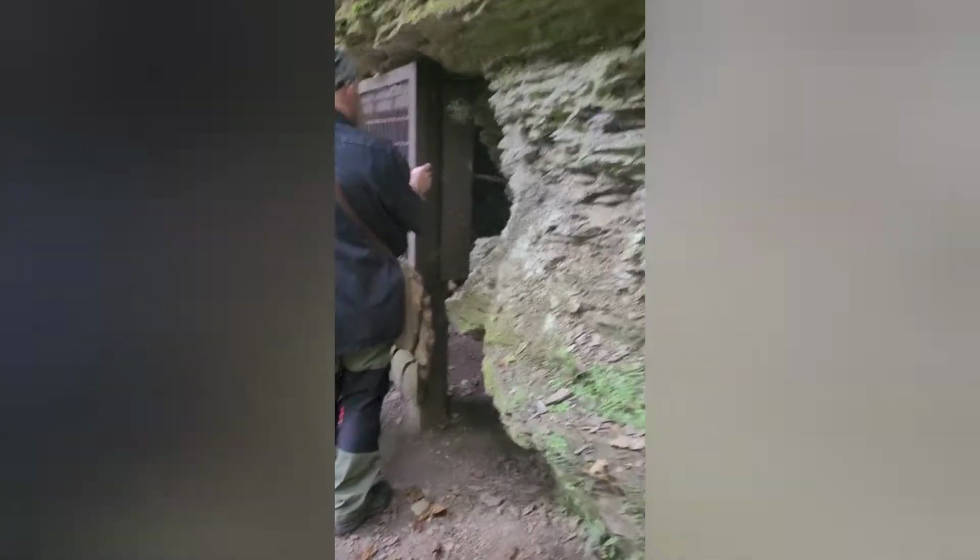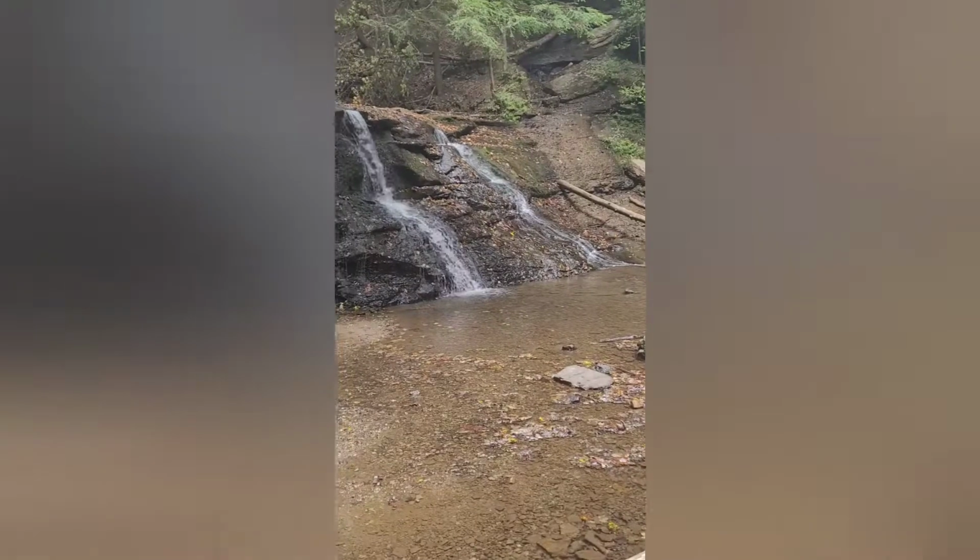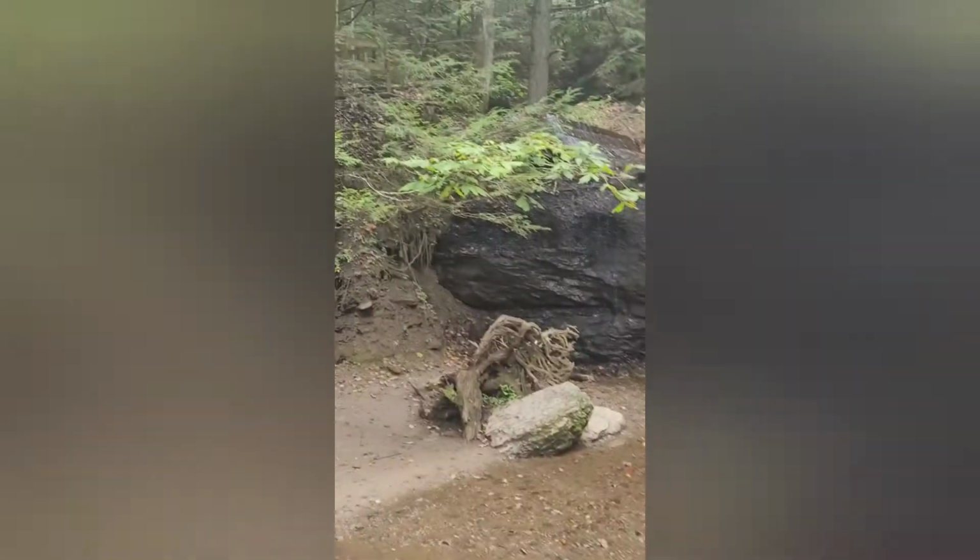We can go ahead. The best view of the falls is if we go down these steps here and walk out onto the rocks. Right back where we found them. Because they're home.